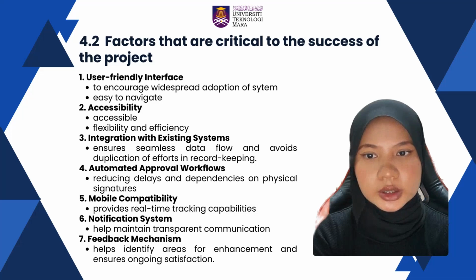Next, notification system. A robust notification system is crucial for keeping employees informed about the status of their leave application, or helping notify the superior about the leave application. Email notifications or in-app alerts help maintain transparent communication.